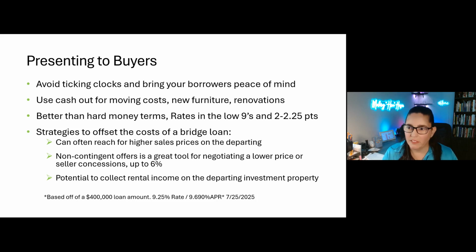In many cases, I've seen sellers that are in a contingent situation that they're going to lose their dream home, and they're just pressured to, okay, let's chop the price.